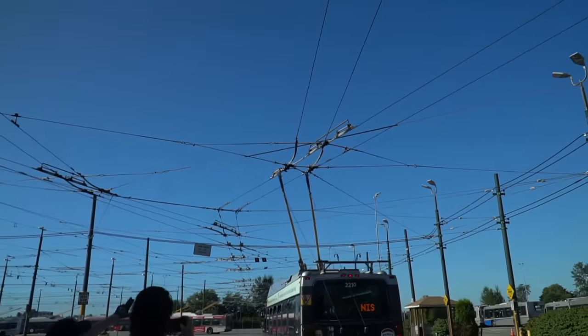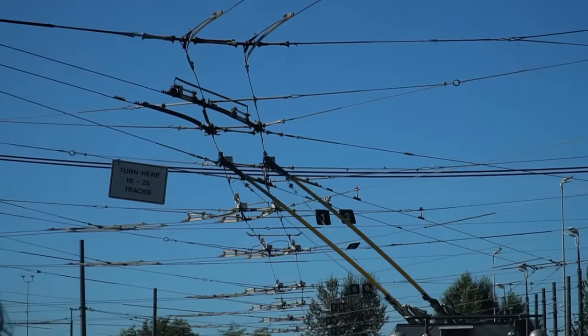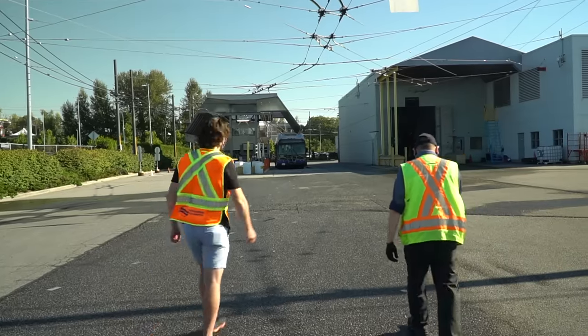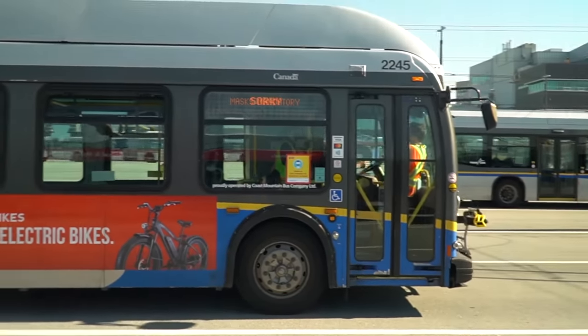Next part is where I truly appreciated the skill and ability to multitask from every Translink bus driver out there. This was by far the most difficult part of my training, and I can't imagine how much more difficult it would be with the added pressure of a bus full of passengers while in traffic.